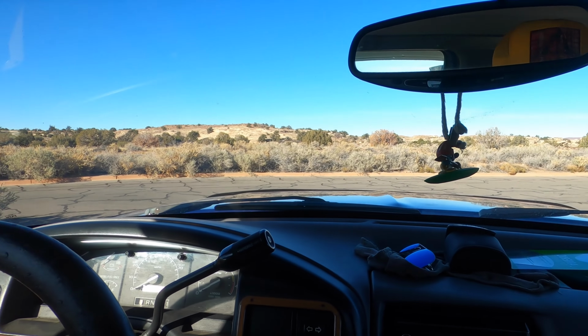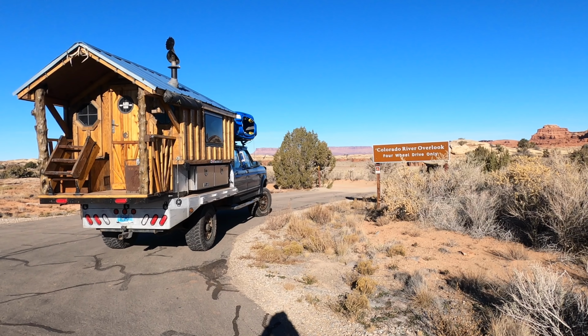So what we're gonna do here is four-wheel out the Colorado River Overlook Trail for maybe 2.5 to 3 miles and through a bunch of deep sand and all that stuff. Then we'll stop the truck, get the bikes off the roof, and go out to the rim of the Colorado River. It's supposed to be awesome. So here we go.